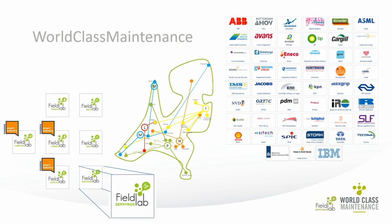World Class Maintenance has several innovation programs and innovation projects, and specifically there are a lot of innovation field labs. The specific characteristic of a field lab is that there is physical testing, developing, and prototyping in the project, which we have within AIRTuB as well, as you know.